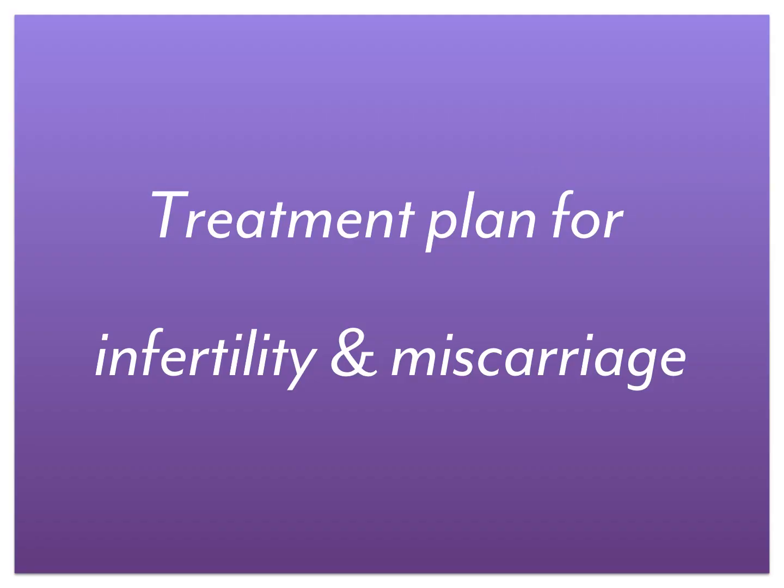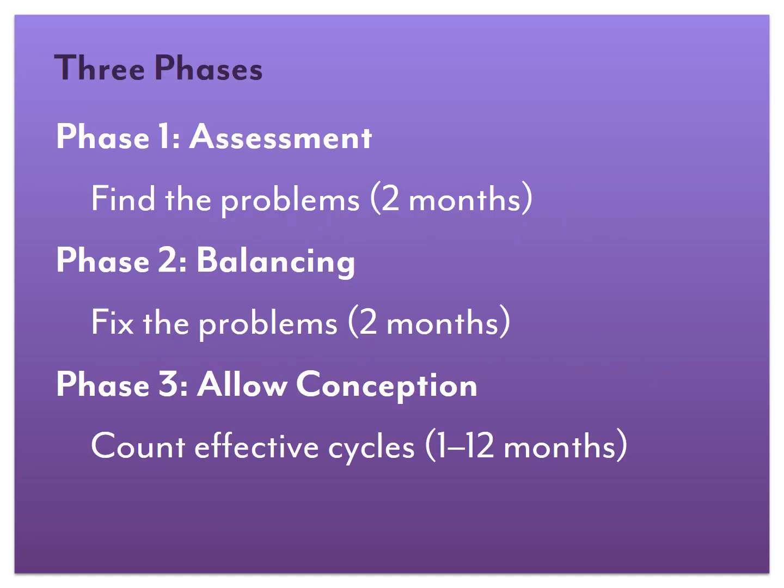Treatment plan for infertility and miscarriage. There are 3 phases of the treatment plan. Phase 1, assessment. This typically takes 2 months to complete. Phase 2, balancing. This also takes about 2 additional months to achieve a balanced, healthy cycle. Phase 3, allow conception. This can take anywhere from 1 to 12 cycles, while we wait for a pregnancy to occur under the best conditions we can provide.